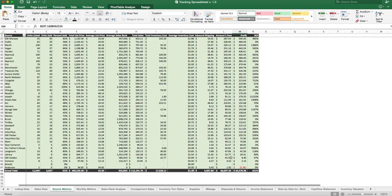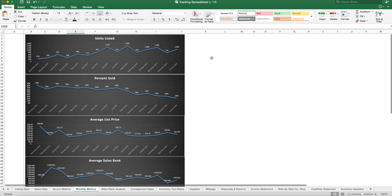Overall profit, since I've been doing it, you can see those figures here as well as the ROI. And don't overlook the ROI when it comes to books. I still have a lot of inventory that hasn't sold yet, and even then, the ROI is extremely high, in my case over 300%. So if you're not doing books yet, I strongly consider you to take a look at it. I've got some monthly metrics here.